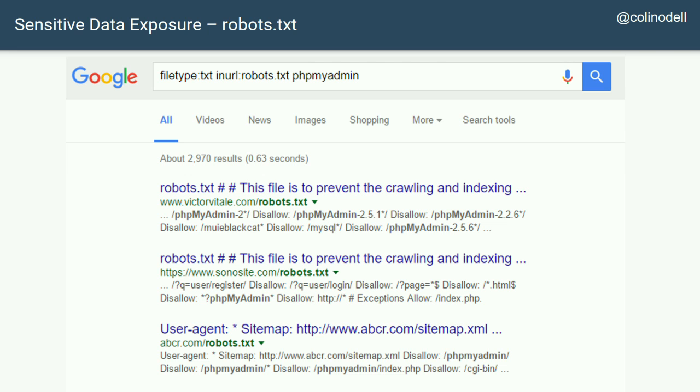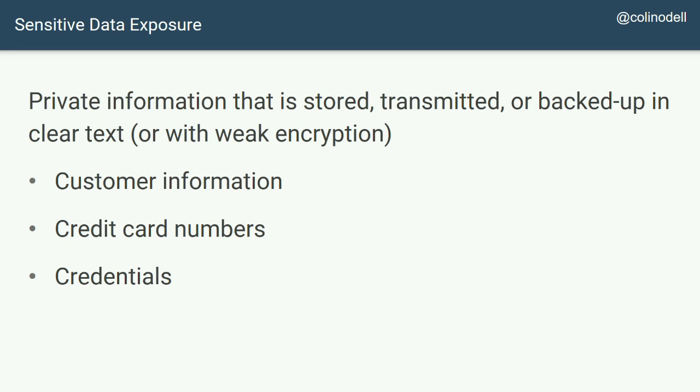We've talked about these web accessible public files, but there is a lot more to it. Basically, anytime you have any type of private information that is stored, transmitted, or backed up in clear text, or even with weak encryption. Weak encryption isn't much better than no encryption at all.